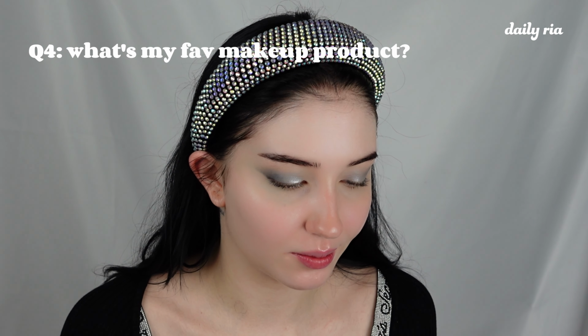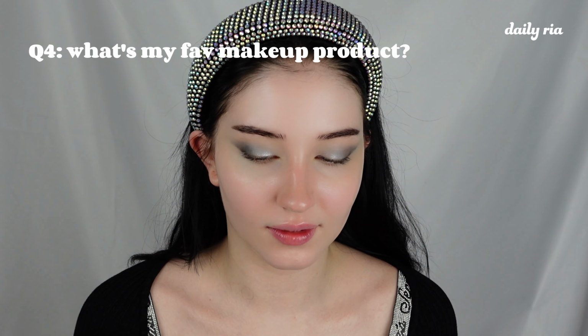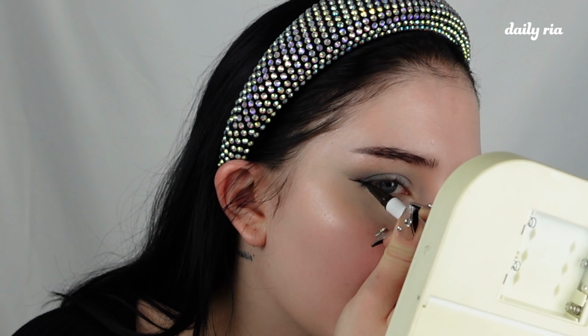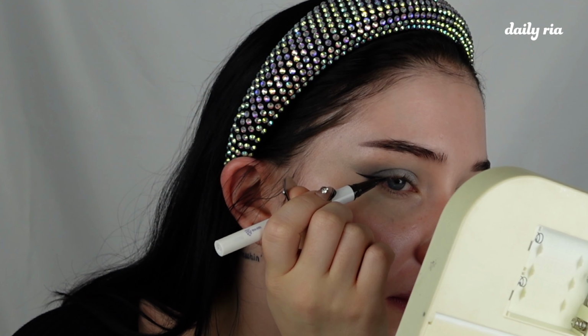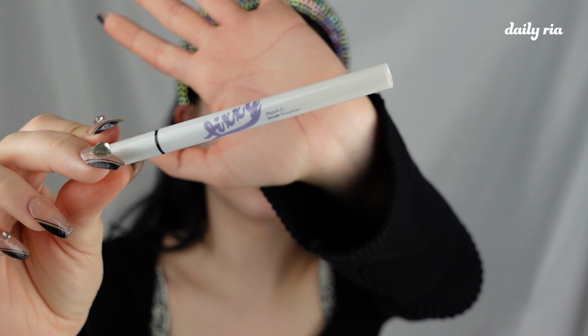What's your all-time favorite makeup product? Oh, okay, that's hard. If you're talking about product in general, not a specific product but a product type, then it would probably be eyeliner because I wear eyeliner every day and I love it so much. However, I don't know if I have a perfect eyeliner. Loving this one that I got from Yesta a while ago. I don't even know, Peach C Brush Fix Liner. I really like this one.